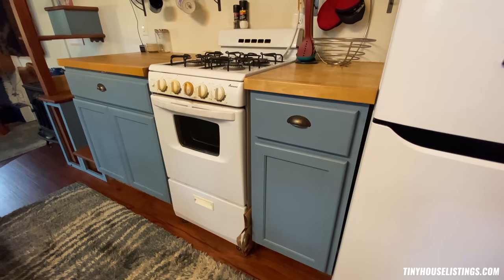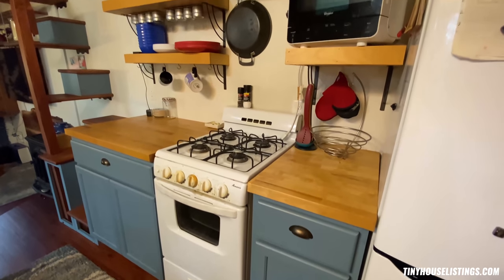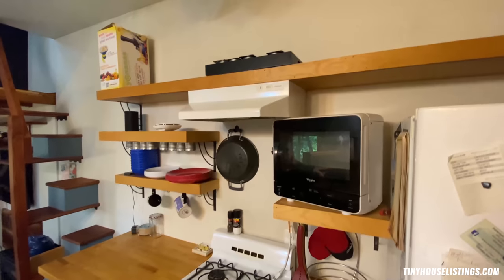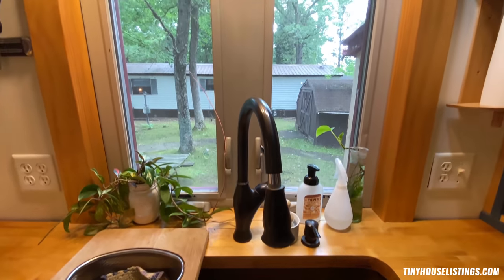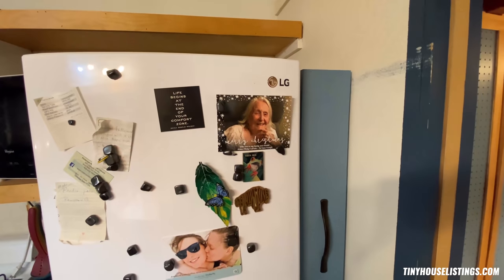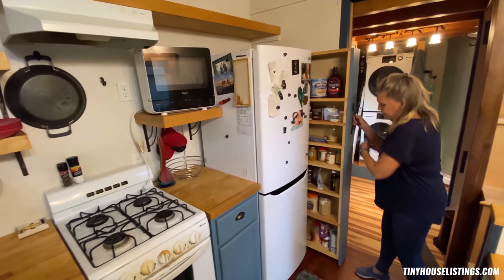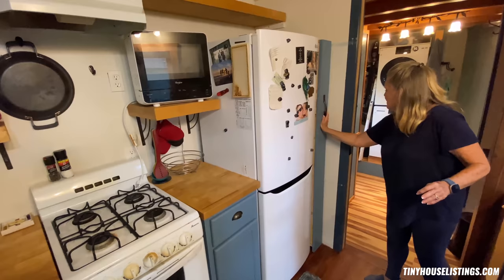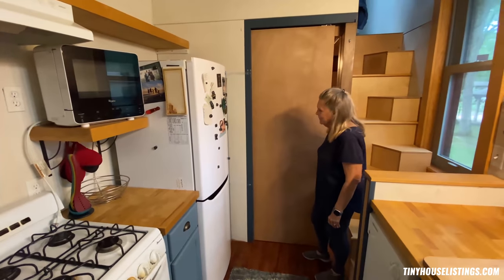So it's a simple galley kitchen. It's got a small stove and oven, gas, propane gas, shelving, hanging, a copper sink, big copper sink. Small little dishwasher and a full-size apartment refrigerator, and then a pantry to pull out. This also has a pocket door here so you can close off the bathroom.